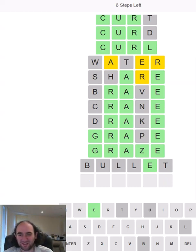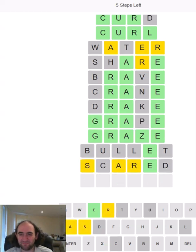Some relatively uncommon letters, the B and the U in particular. But at least we've got the E. And I'm not scared of going for slightly more difficult starts, especially when I can just use common letters on the second guess and get lots more information. So, what are we going to do next? I suspect we should try an ER ending. So that means it's going to be something like maybe a blank A S blank ER.